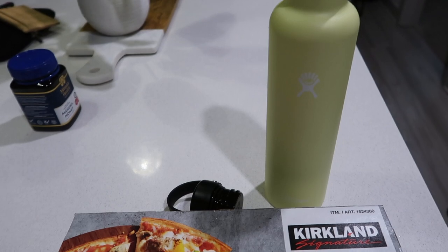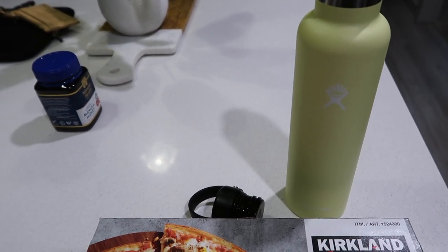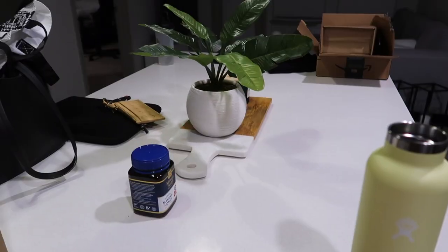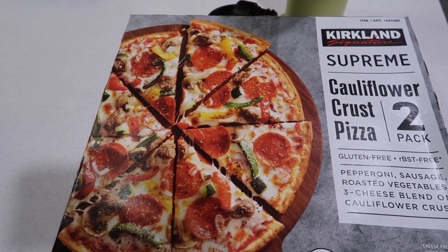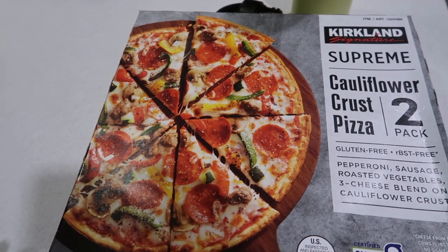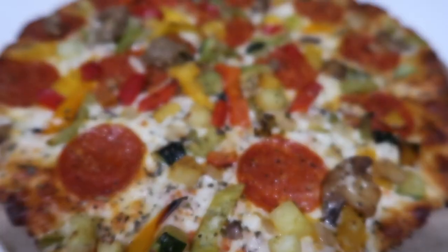And I already filled up my water. I washed it and filled it up with water, and I'm already drinking out of it, and I'm super obsessed with it. Ignore my messy countertop, but I'm gonna preheat the oven, cook this. I'm gonna watch some YouTube videos. I wanna watch Euphoria, but I'm watching it with Christian, so I can't. I can't watch it without him.